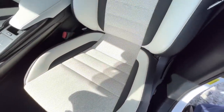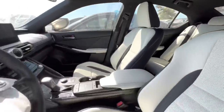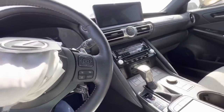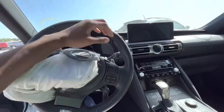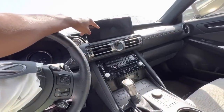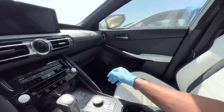Oh, before I sit down, let me show y'all the seats. It's cool. The F Sport right there. It definitely is tighter than the GS. Key not detected. The key not even in this car. We got your screen right here. I believe this will be touchscreen. They do got a mouse though, so maybe. But I think it's touchscreen in here. I'm not sure. Don't quote me on that.